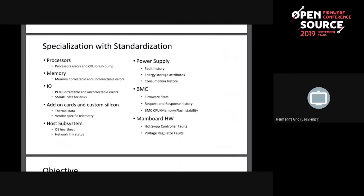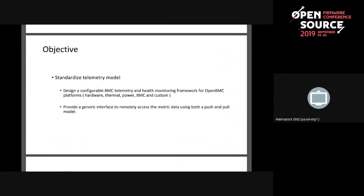And then you have baseboard health. So with that, what are we trying to achieve? We reviewed those problems. We discussed those challenges. And we thought, okay, there's a need for a standard telemetry model that we are lacking.